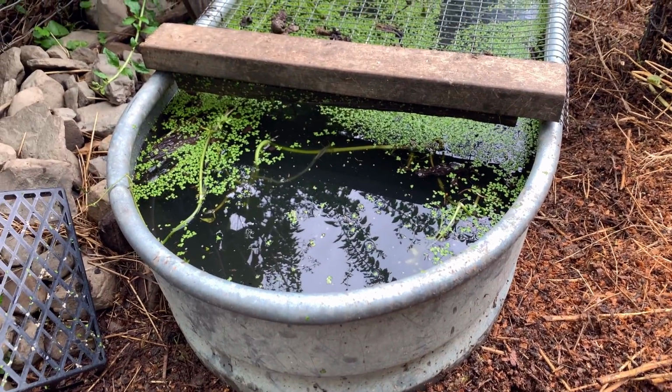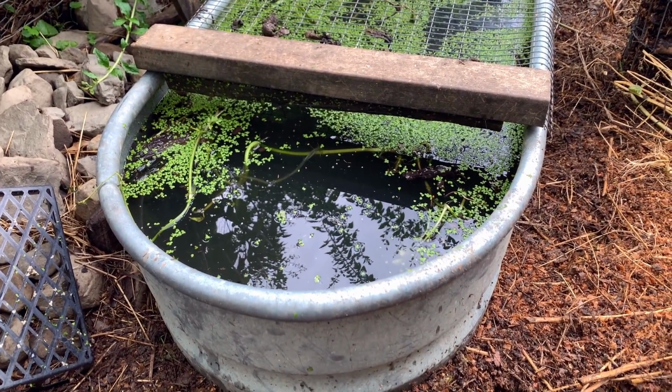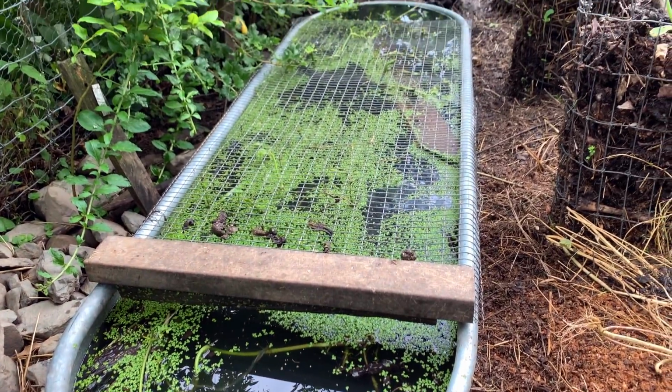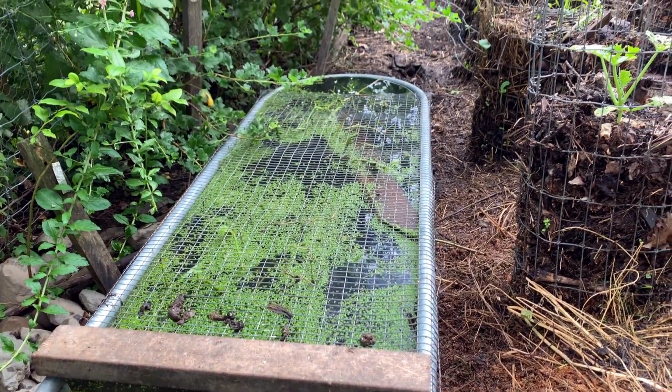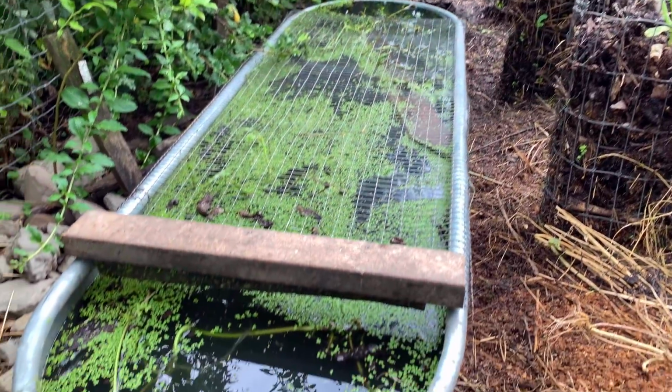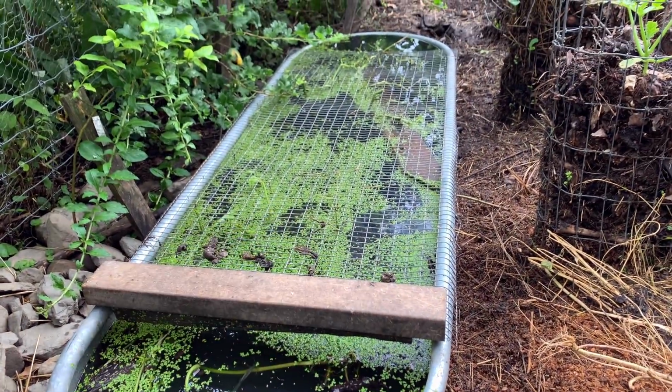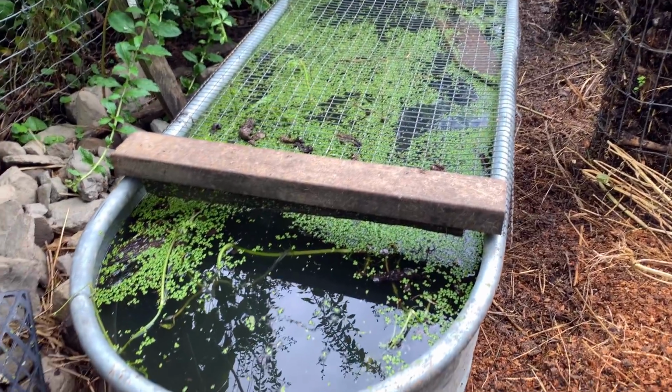We've had some really hot days. I'm sure a lot of folks in the US have dealt with some extreme heat, and having a big reservoir of extra water for our hens feels really beneficial. So they can poke at it from these two sides. The duckweed in the middle is protected from their browse, so it can keep expanding.